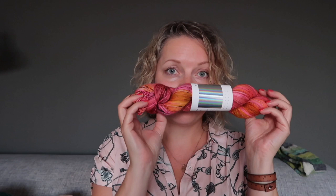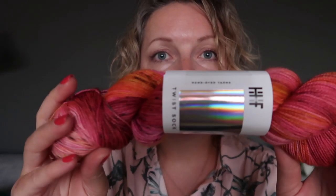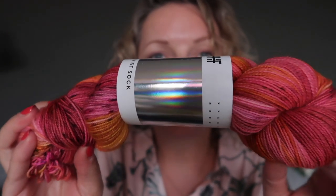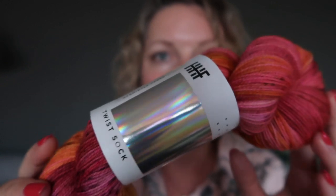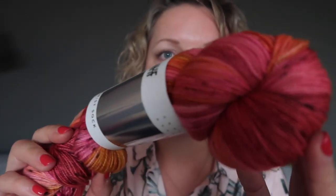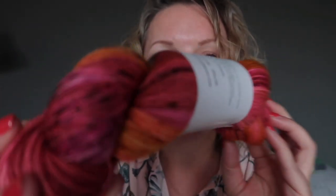Here it is. I absolutely love it. This is a Swiss sock, which is their blue-faced Leicester wool and nylon blend in fingering weight. And these colors are just absolutely gorgeous.